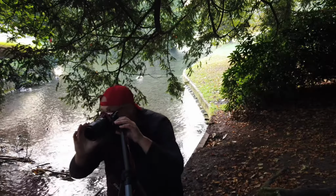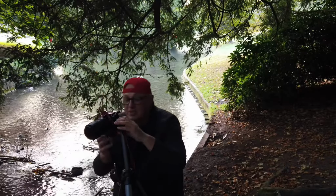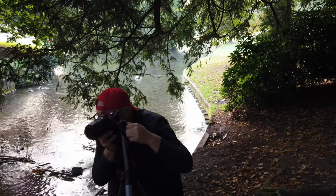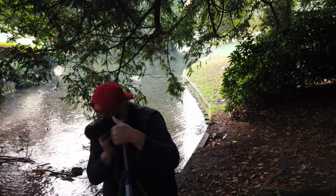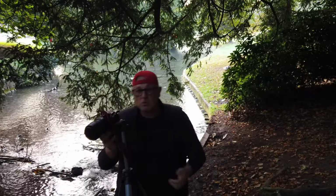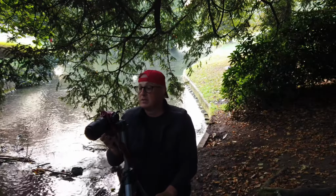There's more than just thinking about the camera. It's more about safety. It's more about location. It's more about attire, appropriate footwear, all that kind of stuff. Gavin Hardcastle, appropriate footwear. And of course we're getting into autumn now, so I've got all these lovely brown leaves.